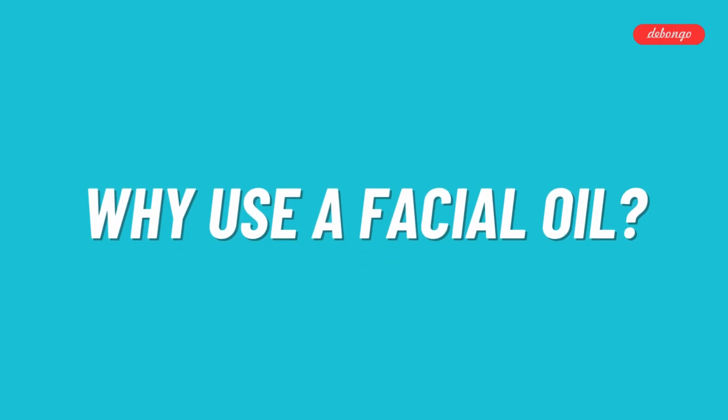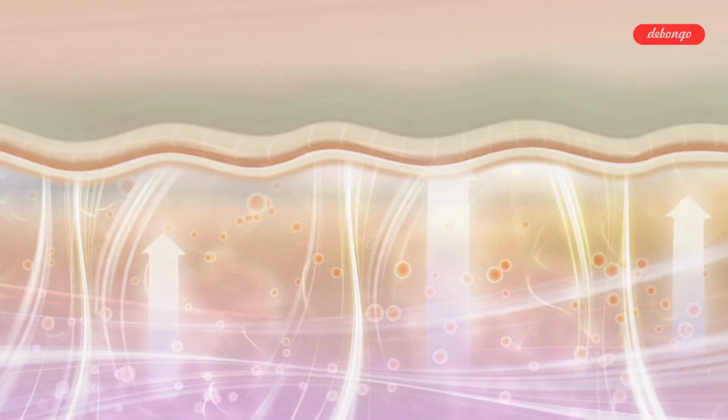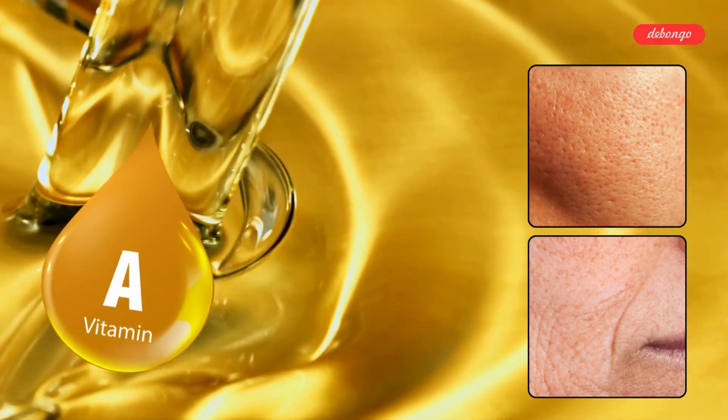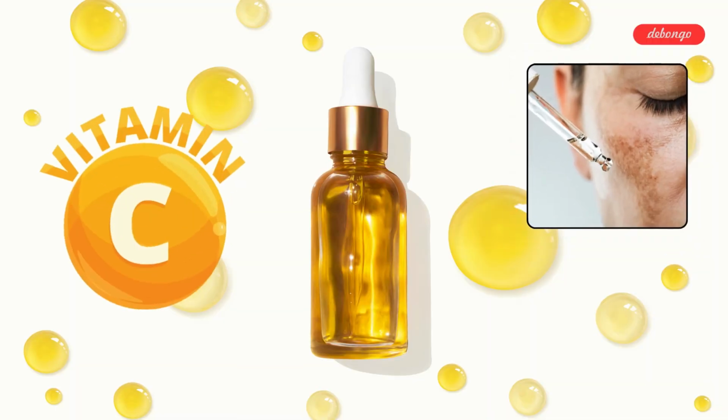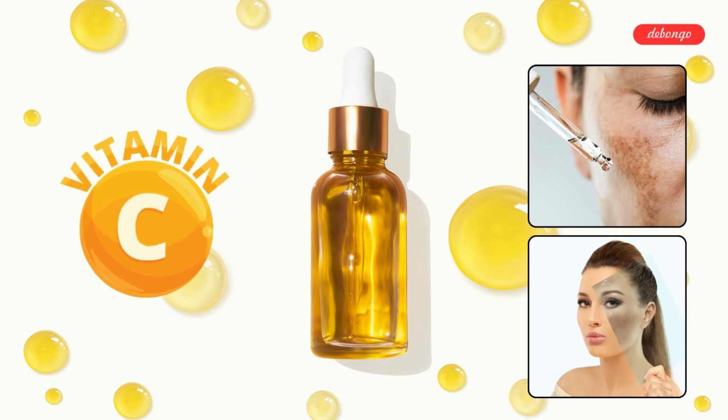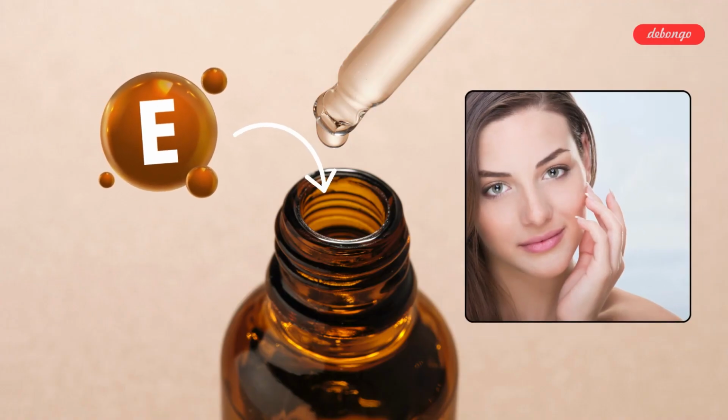But first, why use a facial oil? Well, it's loaded with vital antioxidants that nourish your skin. The blend I'm making contains vitamin A, known as retinol, which helps shrink pores and reduce wrinkles. It also has vitamin C for clearing hyperpigmentation and brightening the skin, and vitamin E for deep hydration and keeping your skin looking youthful. So let's head to the kitchen and get started with the recipe.